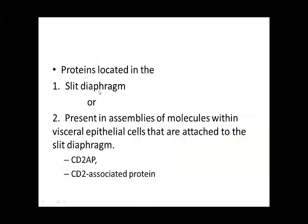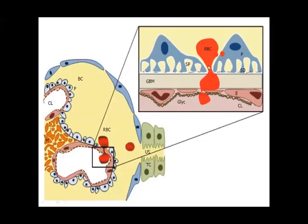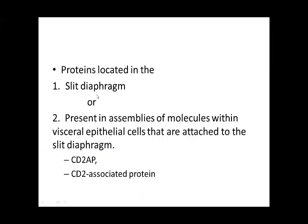The proteins located in the slit diaphragm, or present in the assembly of molecules within the visceral epithelial cells, are attached to the slit diaphragm. So this is the ultrastructure of the slit diaphragm, or you can say what happens in the diaphragm of the podocyte. The proteins located here form a diaphragm. The ultrastructure of the diaphragm is significant because in case of its destruction, unwanted material, or things we have to keep in the body, flow out of the glomerulus and are lost in the urine.